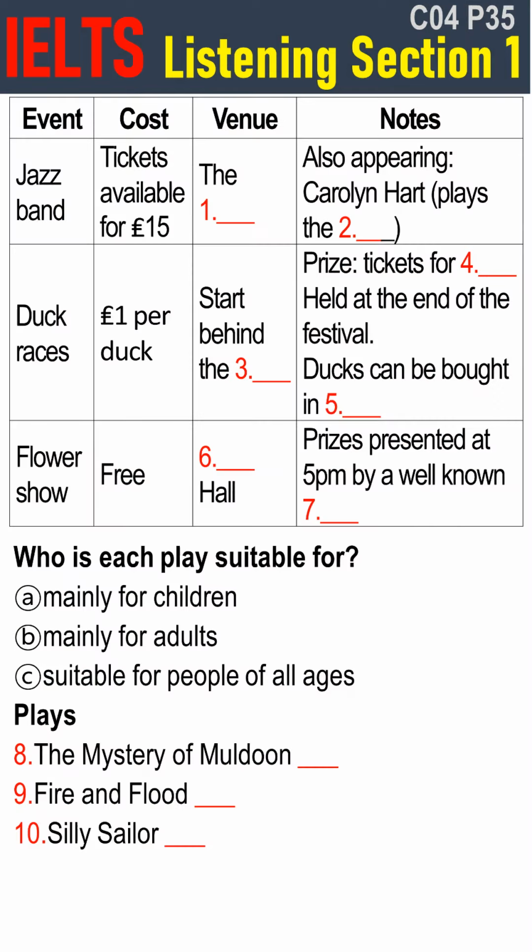Stretton Festival box office, how can I help you? My family and I are on holiday in the area, and we've seen some posters about the festival this week. Could you tell me about some of the events, please? Of course. First of all, are there still tickets available for the jazz band on Saturday? There are, but only £15. The £12 seats have all been sold.